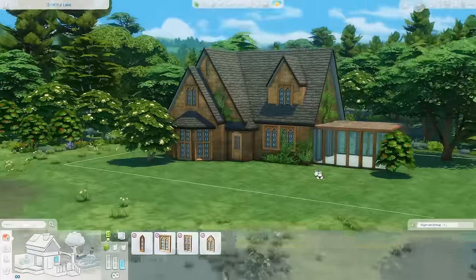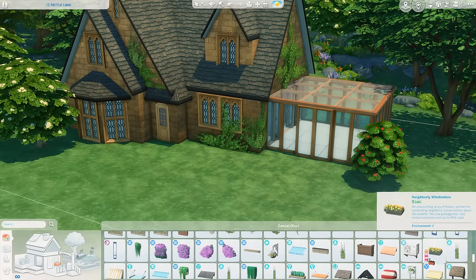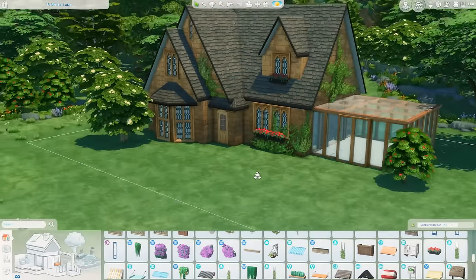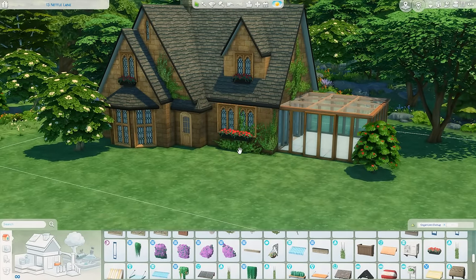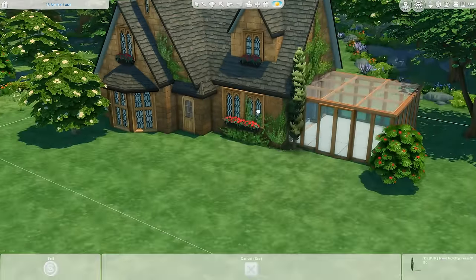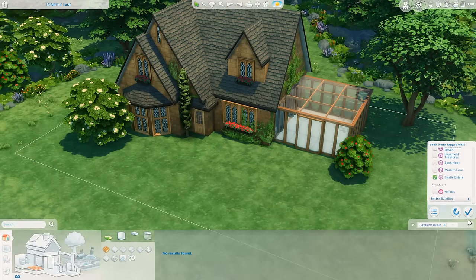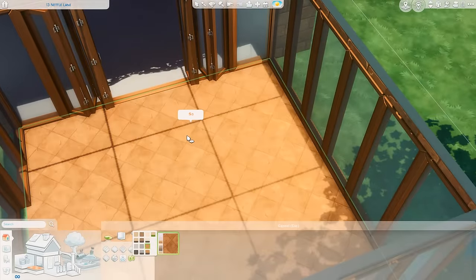Also, in a little while, I should be getting some flower pots on the windows, and I ended up using the base game ones with the red flowers because I thought the red would just pop so nicely against this almost orangey toned stone that I used in this build. And of course, I was already starting to use some red flowers around, so that made the most sense. I also got a cute little tree right by the front door. I love using that one in the corners of builds. I just think it looks really nice.